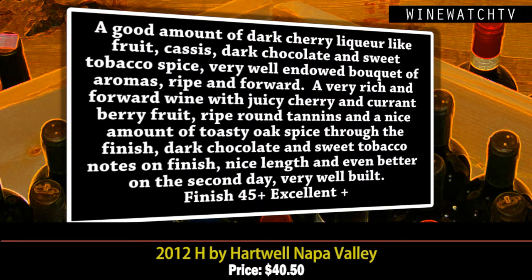This wine is rich and forward also on the tongue, juicy berry and currant fruit, ripe round tannins, a nice amount of that toasty oak spice through the finish, dark chocolate, sweet tobacco, nice length, even better on the second day. This wine is very well built at $40.50. Excellent juice.